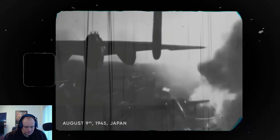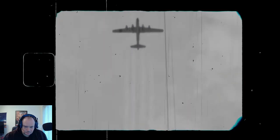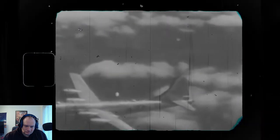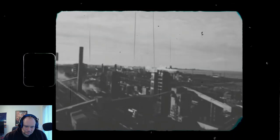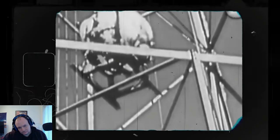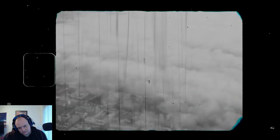August 9th, 1945, Japan. The crew of the US Air Force B-29 bomber is given a specially important order by the commanders. The military arsenal in Kokura must be razed to the ground. A state-of-the-art bomb, more powerful than any used before, is loaded on board the aircraft for the mission. However, the town is enveloped in a fog so thick that the crew cannot distinguish the target. The aircraft captain Charles Sweeney takes a decision to fly on to the town of Nagasaki.